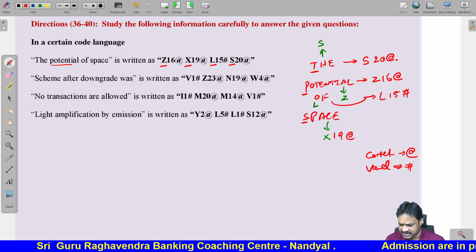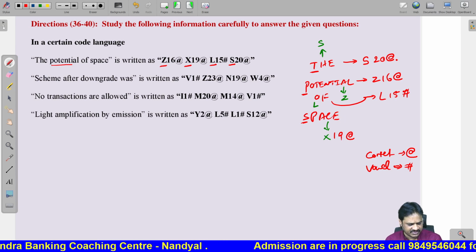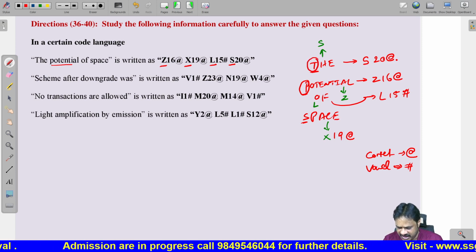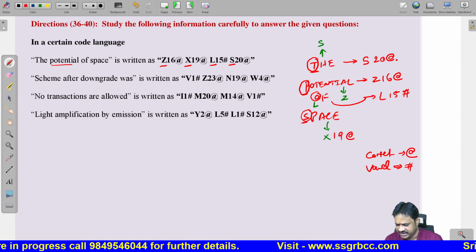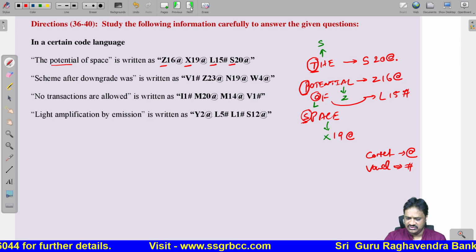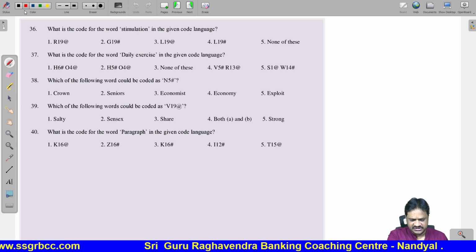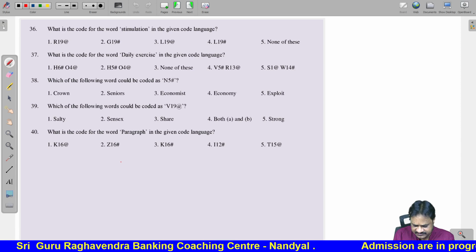Now how are we getting the number? That's what we should check. If you see here potential, P value is 16, T value is 20, O place value is 15, S place value is 19. The number is the place value of the first letter. Now let us move to the questions. What is the code for stimulation? So before that I am going to write the English alphabetical words.